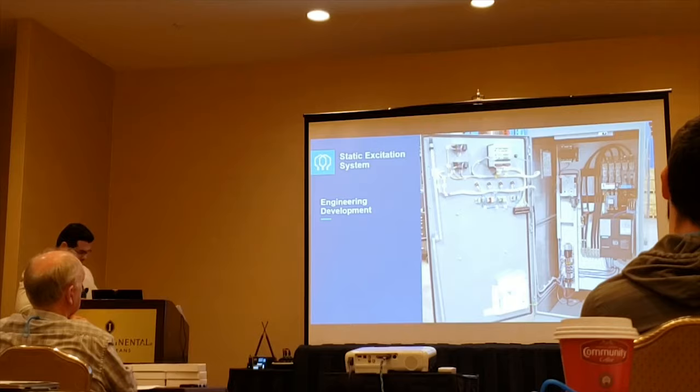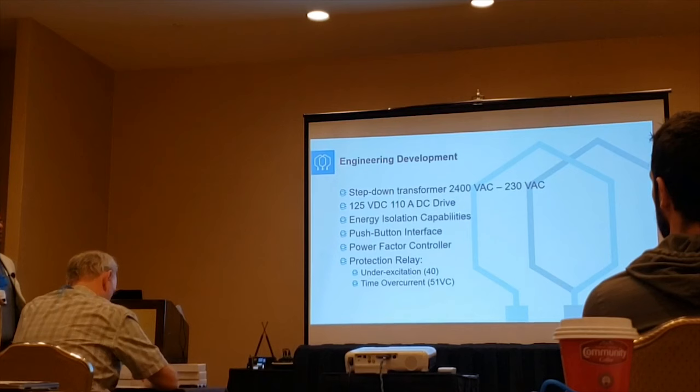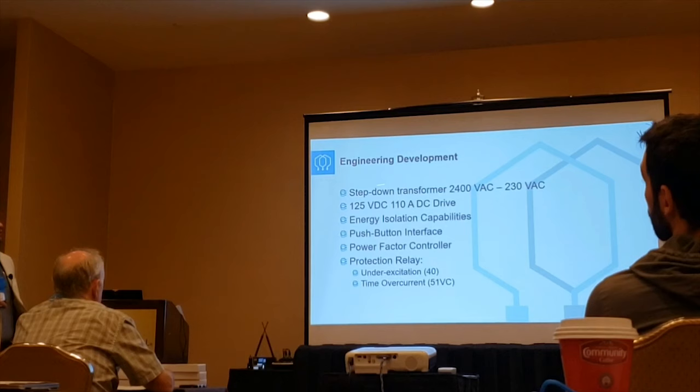So first of all, when we were revising the characteristics and the requirements for the system, we needed a step-down transformer from 2400 to 230. At first, we were going to use one transformer for the two systems, since it was using one MG set for both generators, but we decided it wasn't viable to use. So we decided to put two transformers there.